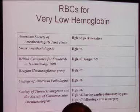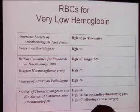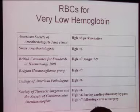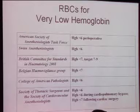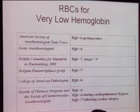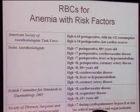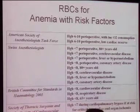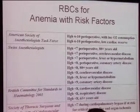And I'll show you a couple of the theme boil downs that were the kinds of things the committee looked at. So here we have 2, 4, 6 professional groups with recommendations about transfusing red cells for a very low hemoglobin. What was that hemoglobin? In most cases, it was less than 6. Most of them talked about patients that had some kind of risk factor. And you can just scan what these 4 said.